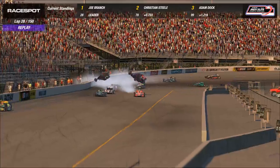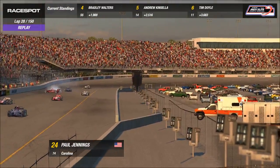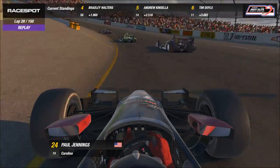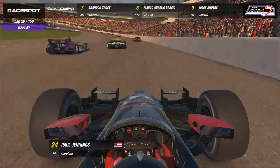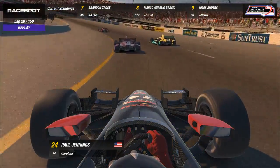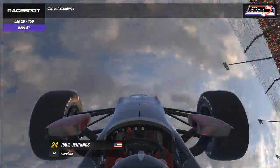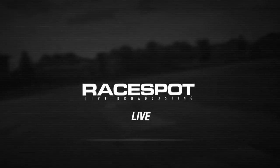The car behind him, I'm trying to see who that was. That was Niall McBride, basically sent Paul Jennings end over end into the infield there. Game over for the 74. He's done. Yeah, there's a replay then on board with Paul Jennings. Do apologise to our friends over on Facebook Live. We have no idea what happened. There we can see, though, Niall McBride, Paul Jennings upside down and around. A bit of a horrific crash for him.